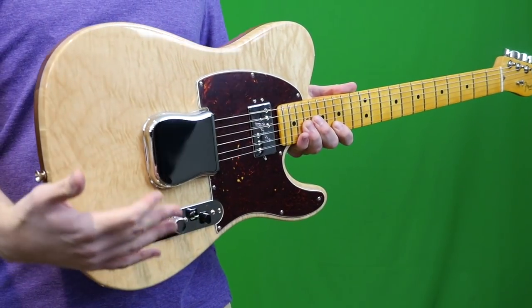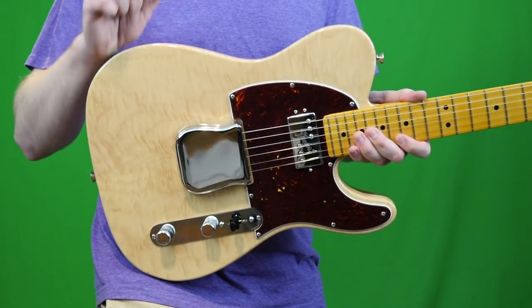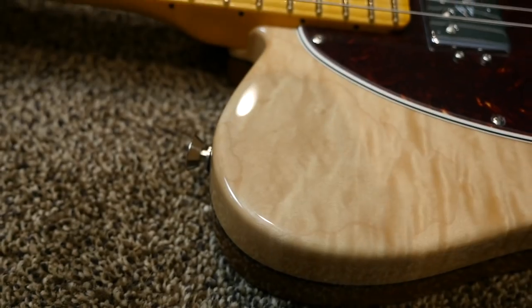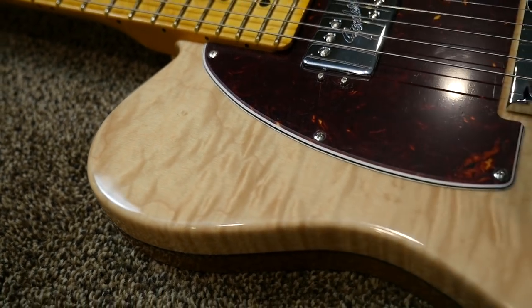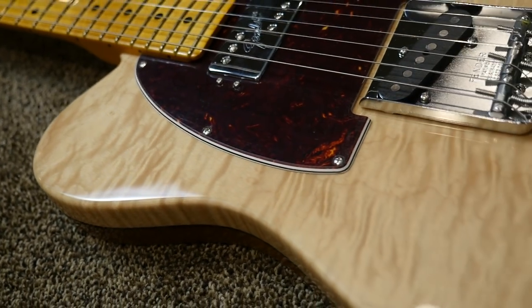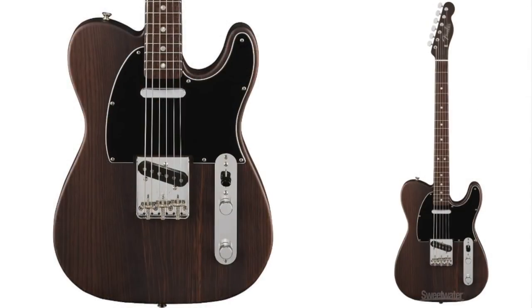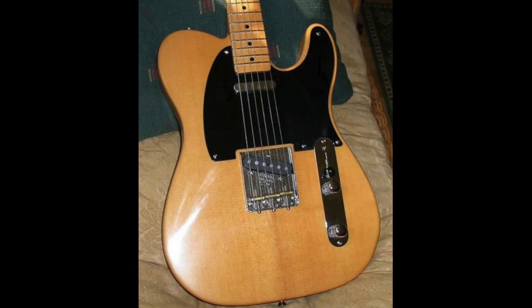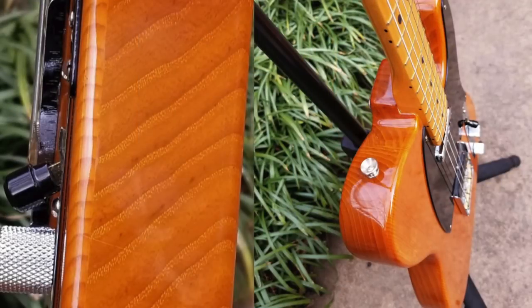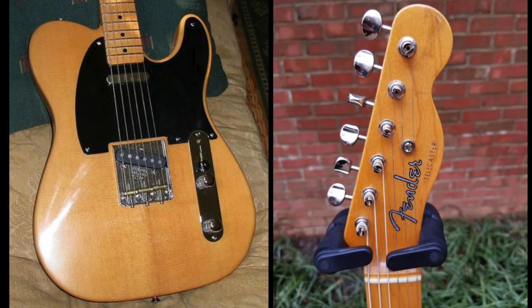But for today's episode, this was released in September of 2019, and it is known as the Flame Maple Top Telecaster. The biggest claim to fame for this one is it's chambered. It is a chambered Telecaster, and from what I've gathered, Fender doesn't do this too often. Some other examples that I was able to find include the George Harrison chambered rosewood Telecaster, and I found a run that was done in 2004 of a Telecaster with a spruce top that was chambered. I'm gonna have to find myself one of those because that's just interesting. It's like the acoustic guitar world meets the electric guitar world.